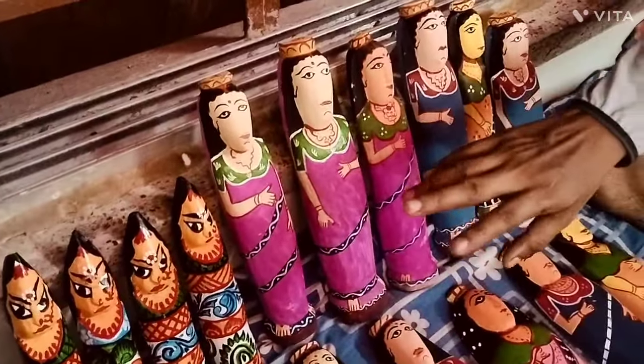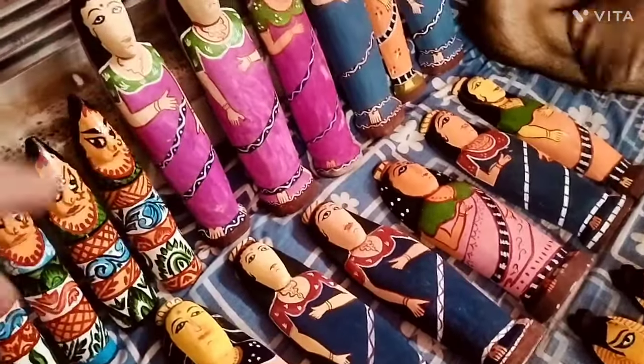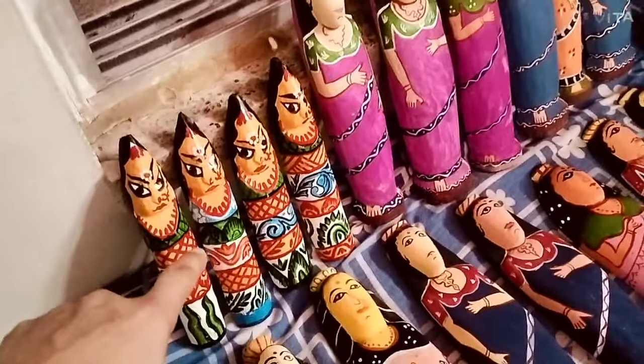And the color scheme? I can see the color scheme is very vibrant, and they have maintained the kind of color scheme. Is the color palette restricted, like they follow certain color schemes? Yeah. The main thing is, see, these were usually made for kids, and kids don't bother about costly colors. So what they used to do is take kaolins and coat them with kaolins initially, then sun dried.